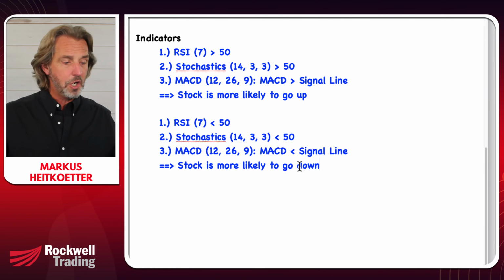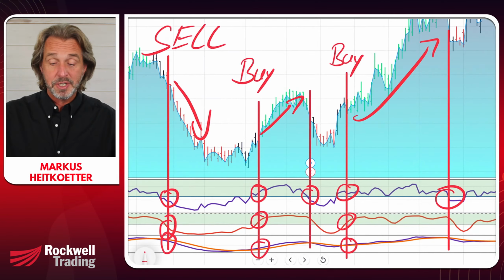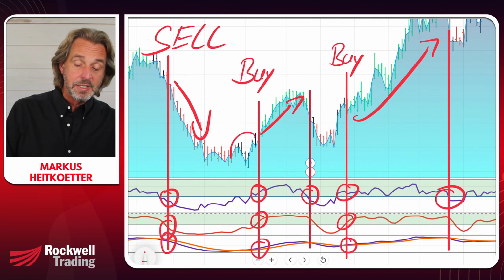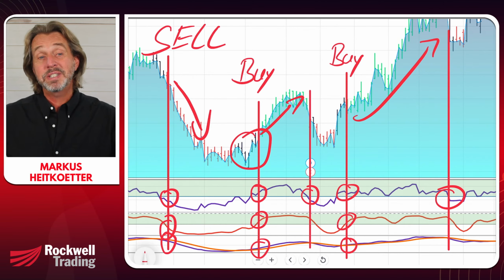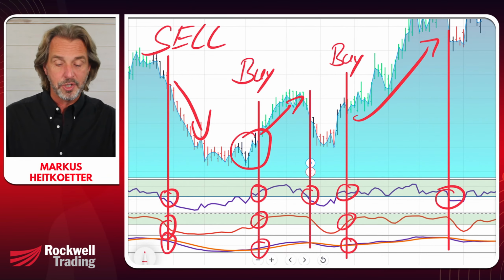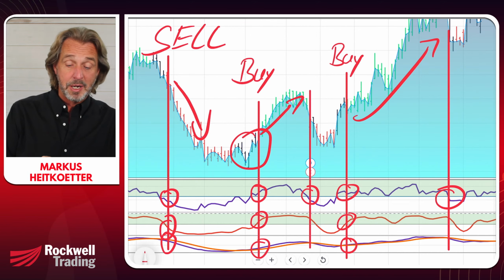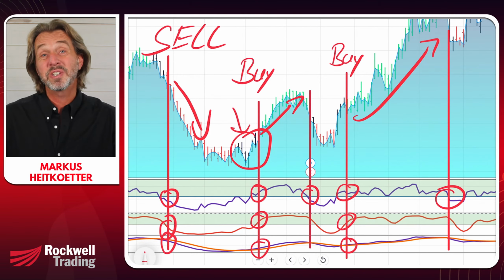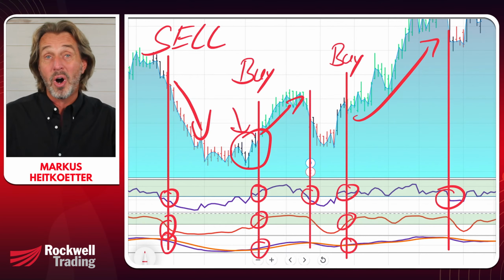Now, let's talk about these black bars that you see here. So what happens when we see these black bars? This means that only 2 out of the 3 indicators are pointing in one direction. So here, for example, we see that the RSI is already above 50 in the circle that I marked here, right here, but the stochastics is still below. And if only 2 indicators are true, this is when we are plotting black bars.